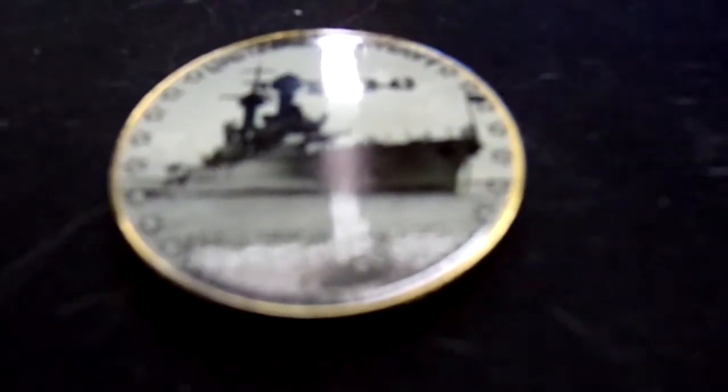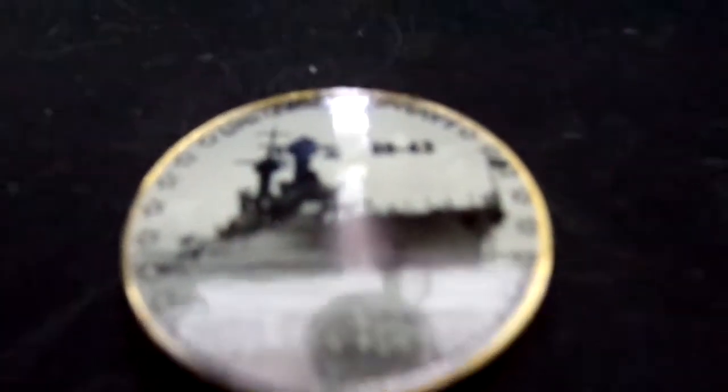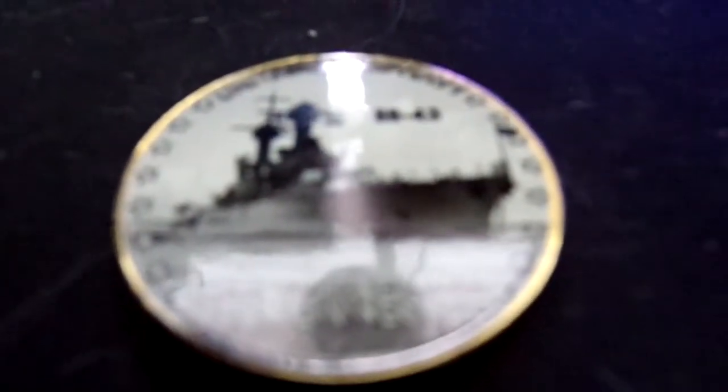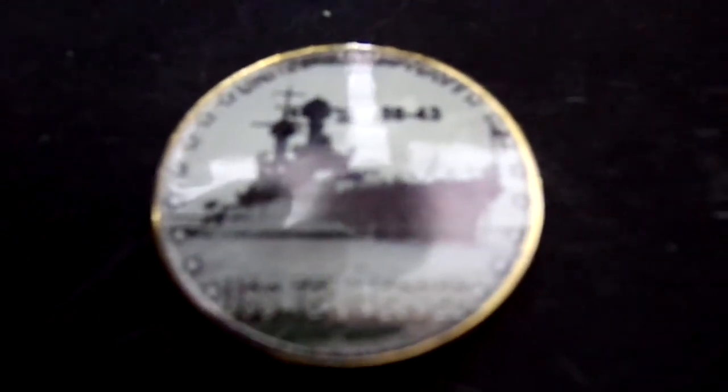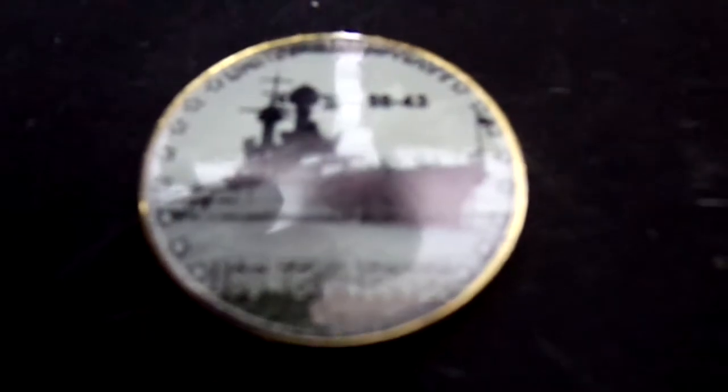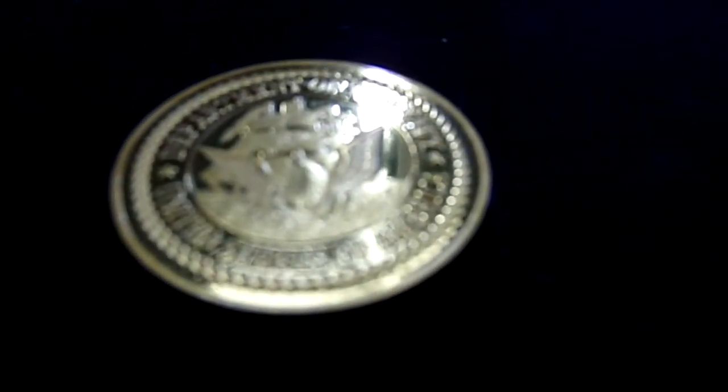And here we go. USS Tennessee, BB-43. She's a standard built just before World War I or just during World War I. Standard because they were all basically a similar design, with small layout differences which caused the various different classes. Here's the reverse of the Tennessee. The gold is showing up on this coin. The gold, or gold plating, whatever it is. Anyway, that's the seal of the U.S. Navy there.